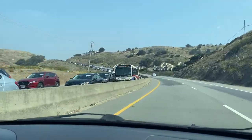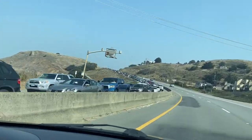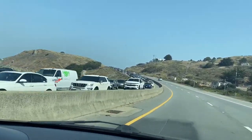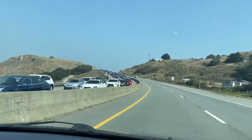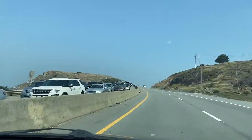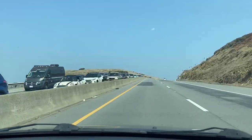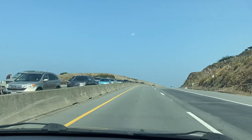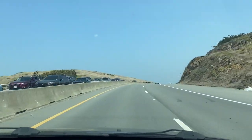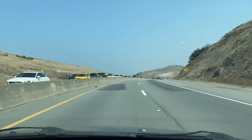So we got here at, what would you say, like 8:45? About 8:30 a.m. And we had no traffic, no problems getting to our parking lot and parking, and now it is backed up for, how long have we been driving, half a mile? Maybe a mile or two. Maybe a mile. So definitely recommend, if you're going out hiking in the Bay Area on a weekend, head out early.